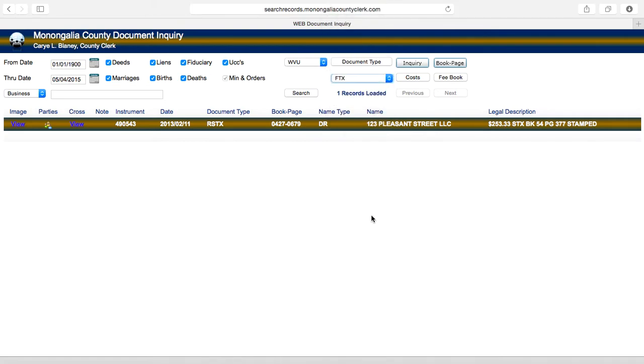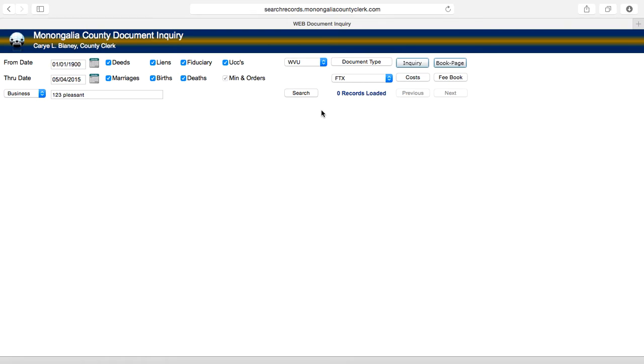Clicking on FTX. I'm going to put in 123 Pleasant, see if I can find anything in a federal tax lien. 0 records loaded. Okay? So I'll go ahead and take that out.